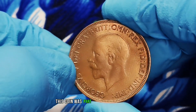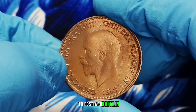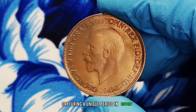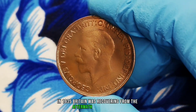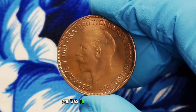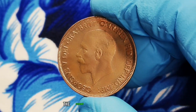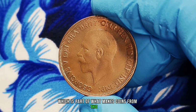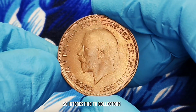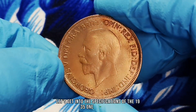This coin was part of a series that marked the transition from pre-war to post-war Britain, capturing a unique period in history. In 1935, Britain was recovering from the aftermath of World War I and was on the brink of significant changes leading into World War II. The economy was in a state of flux, which is part of what makes coins from this era so interesting to collectors today.